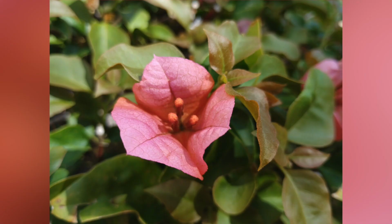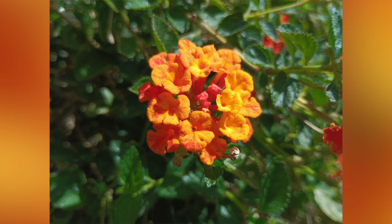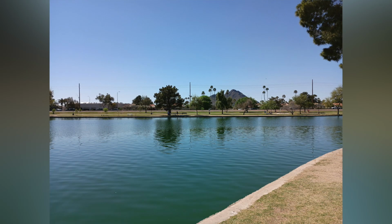I mean, for more basic use, you really don't need to spend a bunch of money on a phone that has a crazy good camera. So in that kind of situation, where you're really not using your camera a whole lot, but you still want to get nice photos from time to time, this phone will be a good choice.